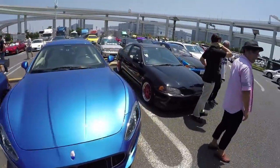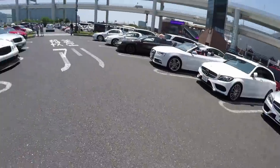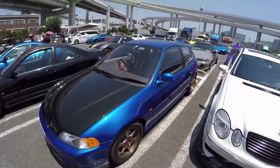Another Maserati, another Civic. Another Civic. Okay, we're seeing too many Civics now. I'm going to end up wanting to buy one even more.